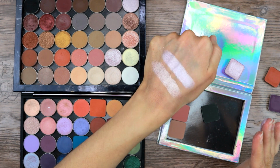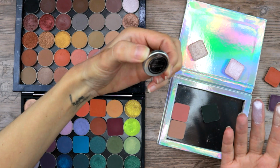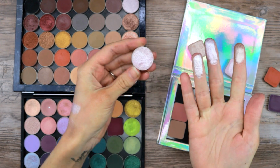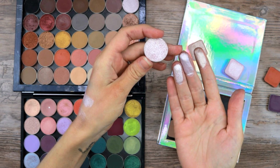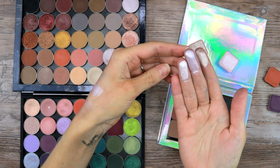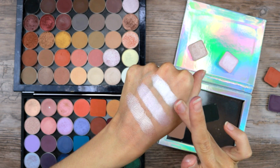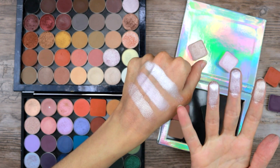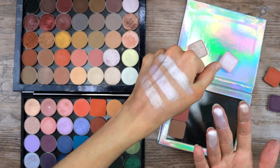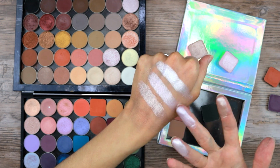They are very pretty and very shiny, as you can see. Now let's compare to the old Whimsical, because I do have, yeah, this is the old Whimsical. It's just supposed to be the same. This one looks a bit more icy lavender in the sheen compared to the old one, because the old one is just like an icy pink, but that one is just icy. I kind of prefer the new one because it has a bit more color to it.